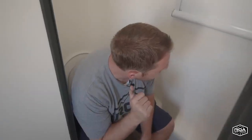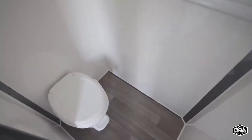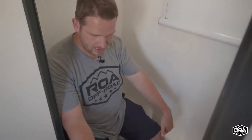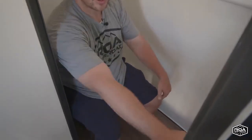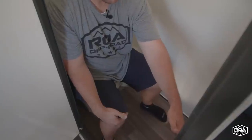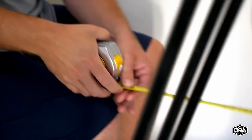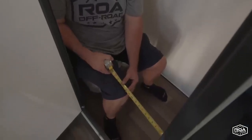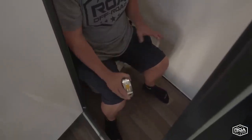I'm contemplating this bathroom. Very large. I actually kind of think there's too much space. I'm 6 feet, and from my knees to this wall is probably 12 to 16 inches. Hand me that tape measure really quick. Check it out, I can measure. So my knees to the front wall is 12 inches. I was on the low end. Lots and lots of space.